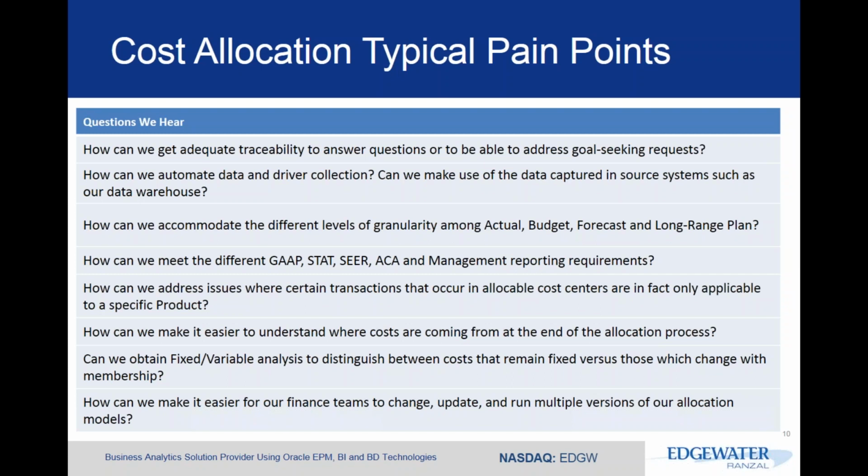Going down, we want to look at how we better understand our costs at the end of the process. So what are our business dimensions? How do we analyze our data? How do we satisfy our people? How do we put the power into the hands of the people doing the analysis? We don't want to be tied to the IT department for pushing the data through the system, tying it out, auditing the data, or, more importantly, reporting. Otherwise it becomes a piecemeal type of application out in the field and makes it very difficult for our users. And then finally, how can we make it easier for our teams to update, change, or run multiple versions?